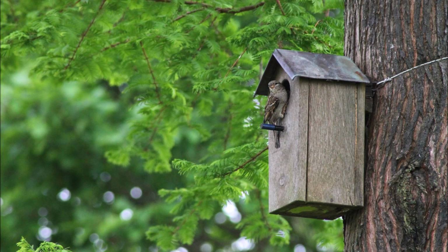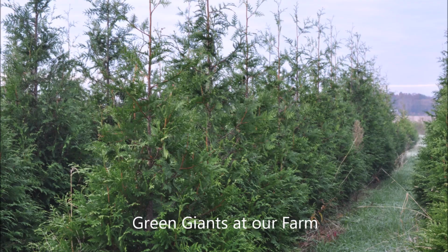This bird box is mounted on a Dawn redwood tree. It's a tree we also grow at Highland Hill Farm. It has beautiful foliage that looks a lot like a hemlock, but it's a deciduous conifer. And we also have the fossil of the Dawn redwood tree at Highland Hill Farm for you to come and see.